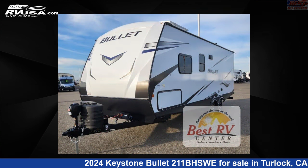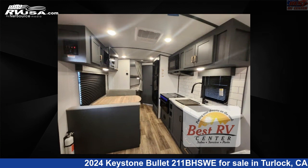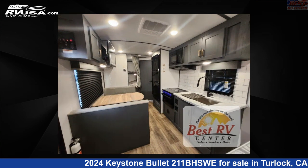This new Keystone is 26 feet 0 inches in length and features a Ashland steel interior, sleeps 7, and 60 gallons fresh water capacity. The floor plan layout of this travel trailer features bunkhouse, front bedroom, outdoor kitchen.